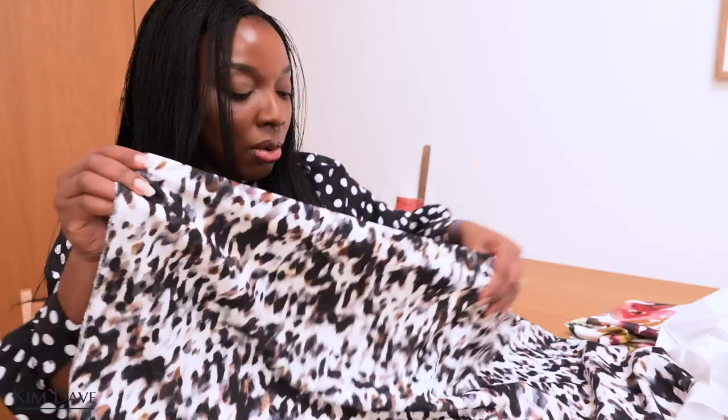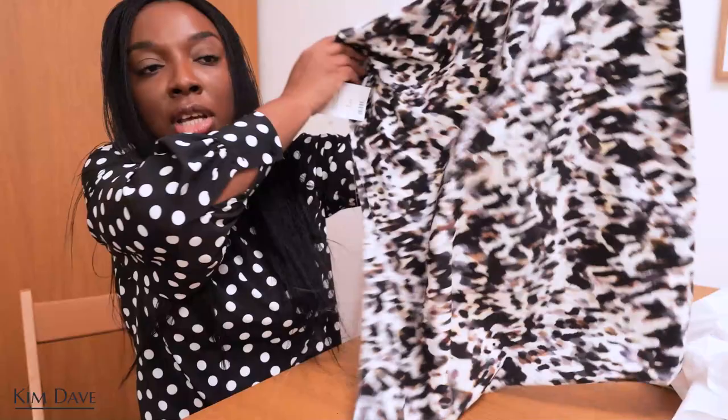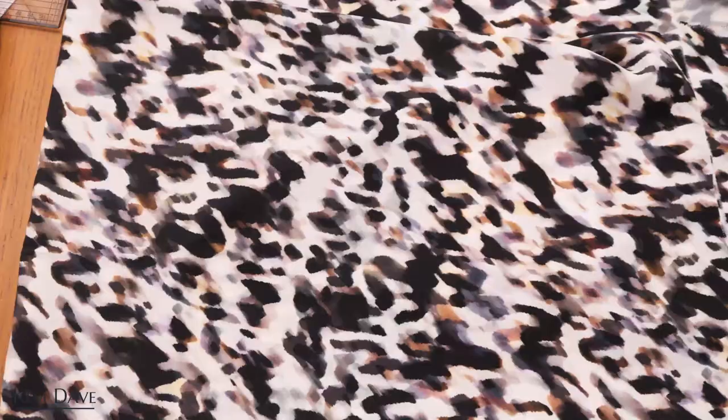This could be the bottom of the dress, and the top could be a plain black chiffon or a plain white chiffon. But it feels like a chiffon crepe blend. That's the best way to describe what this feels like. The back is plain or white, and then the front has the prints on it.